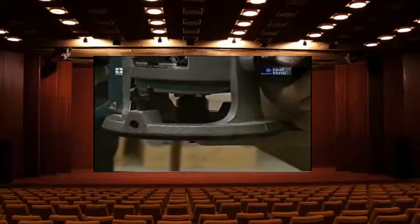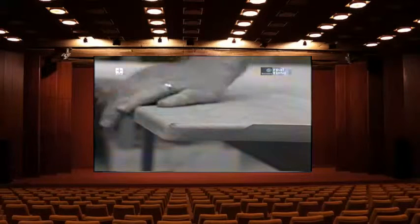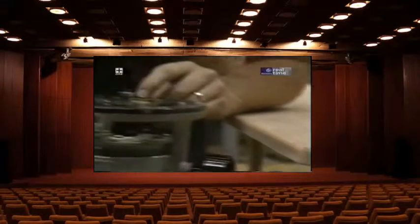Okay, that takes care of rounding the corners. Now the final woodworking step is to round over the top edge of the tabletop, and I'm using my 1/4 inch radius rounding over bit.